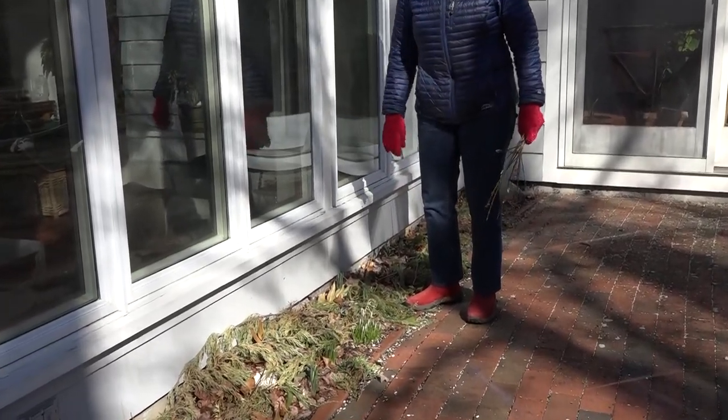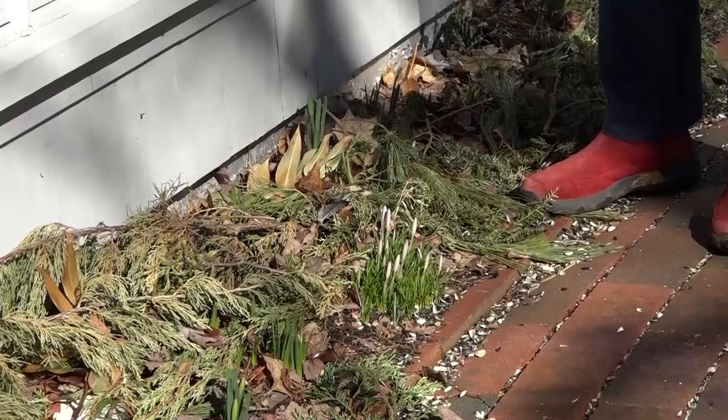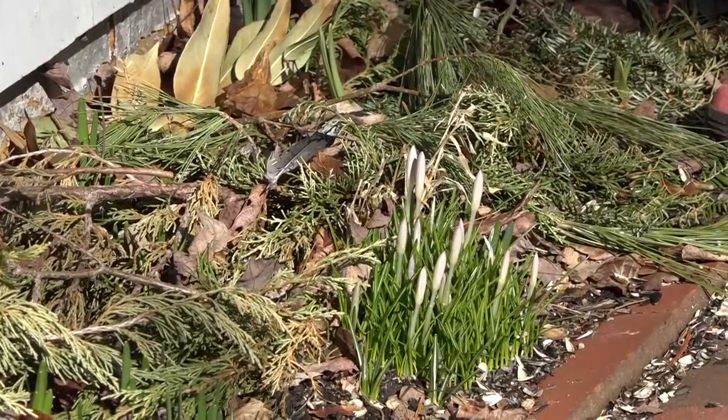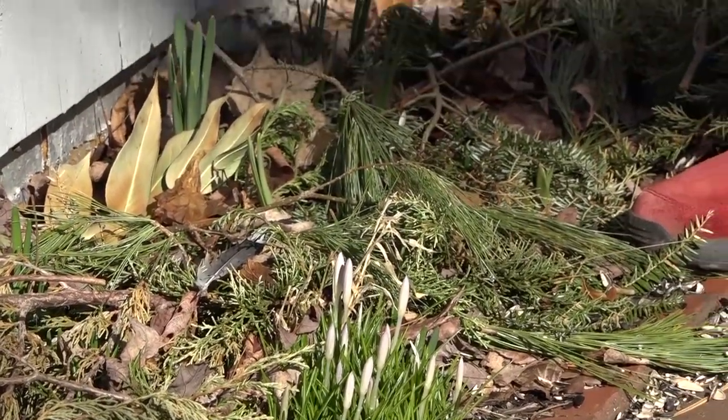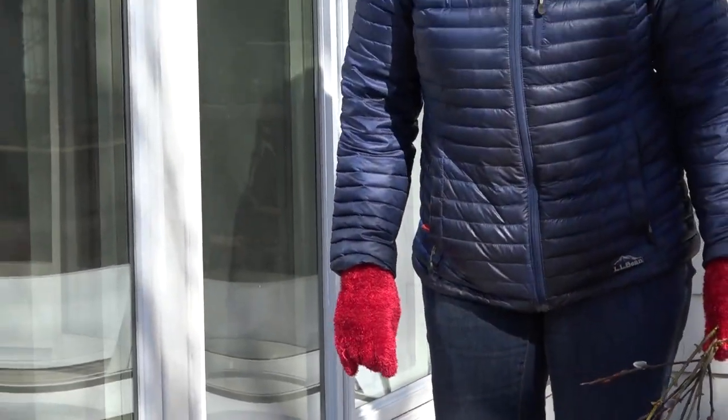Snow crocuses are a very early crocus. There are really two kinds of crocuses, and the snow crocus will bloom, I think it's Crocus chrysanthus, will bloom very early, and this is one of those.